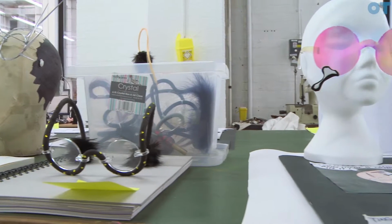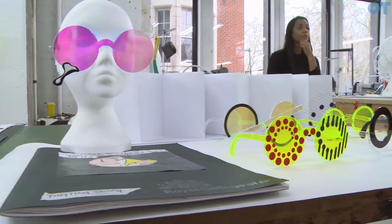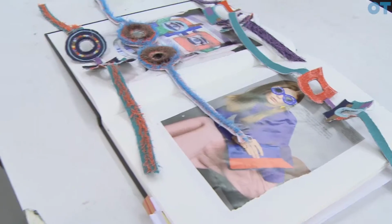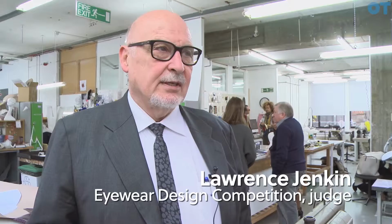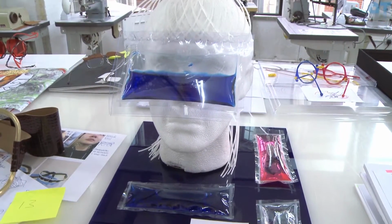This is the third optical competition that we've run at the RCA, and it's open to the whole of School of Material. There's a great, interesting link here between the creativity of the RCA and the optical industry side of 100% Optical. In this particular competition, there are one or two conventional designs, which I quite liked because they were groundbreaking in their own way. But there are also some that were completely off the wall, which I thought were really fantastic and really trying to expand the boundaries of spectacle design.